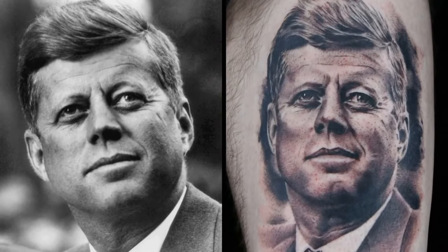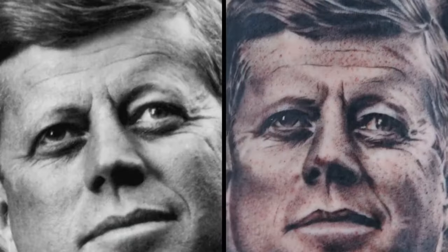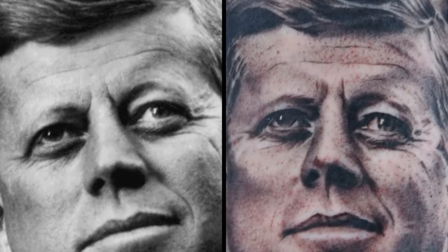Sausage. I love this tattoo. I love what you've done with the hair. I love the details in the tie. In this particular photo, his eyes are looking in slightly different directions, and you capture that in your tattoo. If you go down to that neck and you look at that highlight and the little white hairs that are showing off that, I didn't miss that. That thing's sick. Probably the best tattoo you've done here so far.